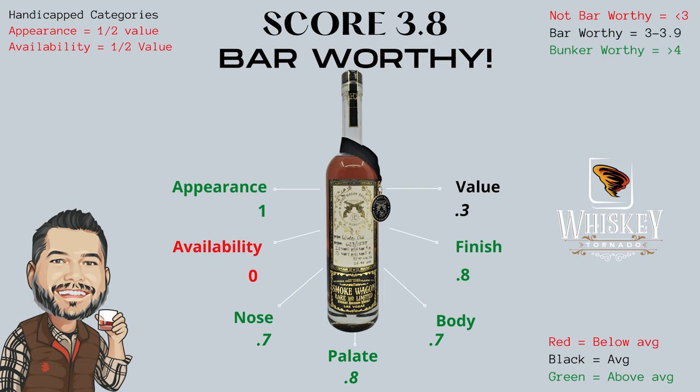However, I have seen secondary prices in excess of $800. So the value on this bottle, if bought at MSRP, I would give it a 0.3, being a little less than average, considering I can get Nashville Barrel Company releases that are quite frankly better than this. And that brings our overall score for Smoke Wagon Winter Oak to a 3.8, making it bar worthy. It's not into that bunker worthy category.